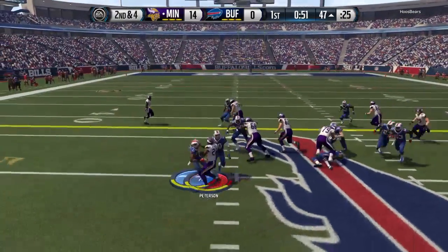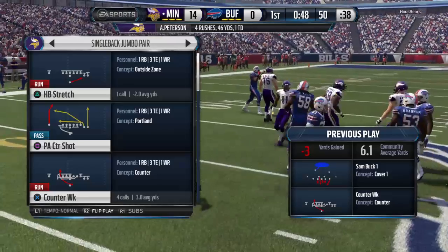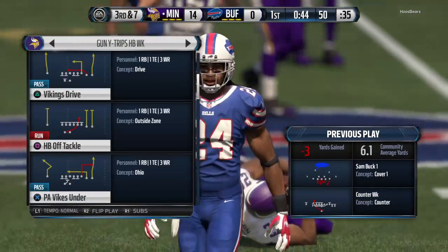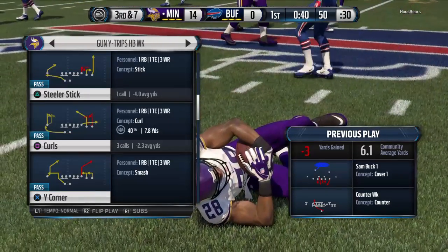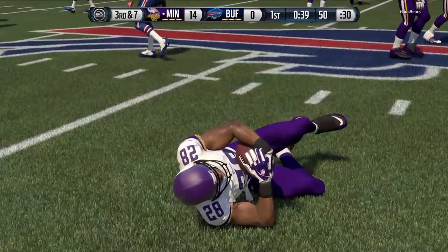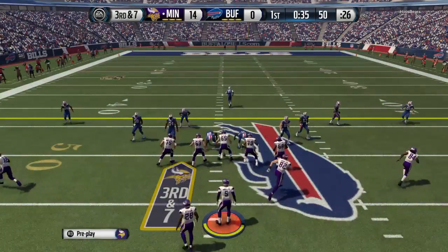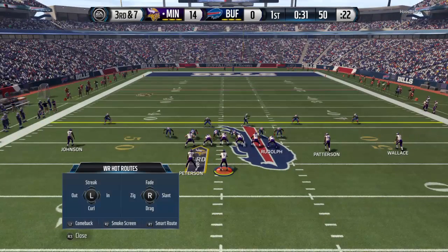Peterson's handed the football. Gilmore's the one who made the big stop. The Bills' defense is so fast and so powerful. That time on the run play, they just overpower the offensive line. They tackle the runner for a loss. On the way, 3rd down. The Vikings need to get to the 43 to pick up a first.